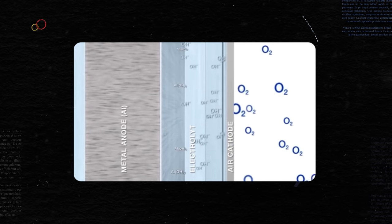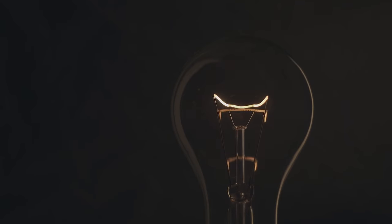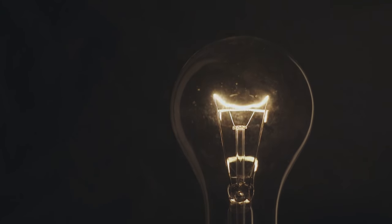The oxygen and aluminium then combine to form aluminium hydroxide. The electrons traveling through the external circuit can power whatever you want. A motor, perhaps. And that's pretty much it. It's a fuel cell. What are you gonna do?